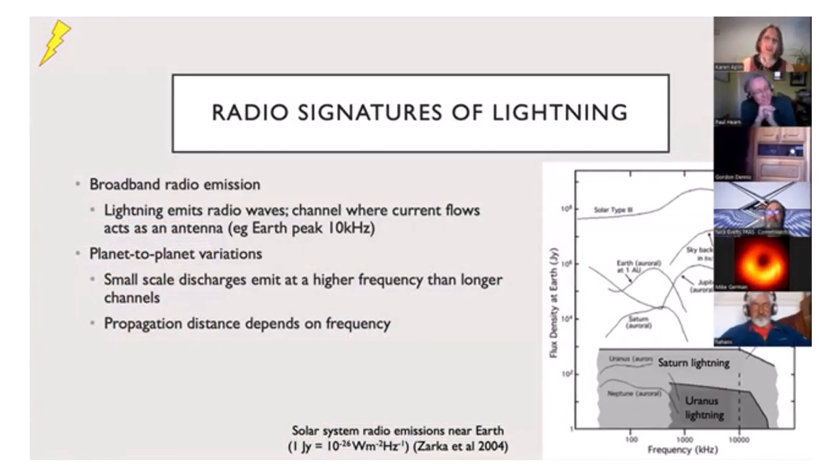So lightning emits radio waves. That's because there's an ionized channel where the current flows that acts as an antenna. And so for Earth, the peak's at about 10 kilohertz because the lightning channel is typically 3 to 4 kilometers long. So the peak emission frequency roughly depends on the size of the discharge.